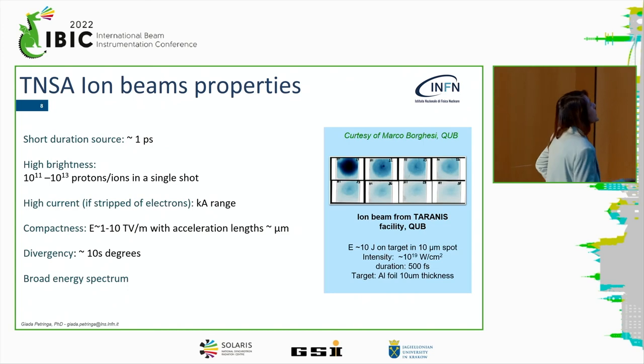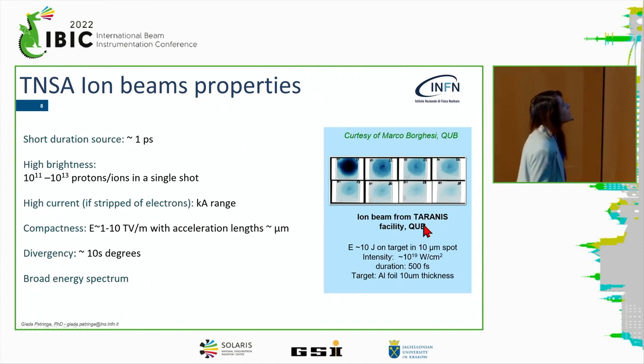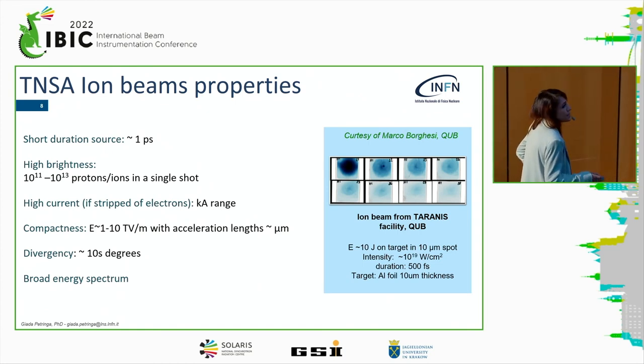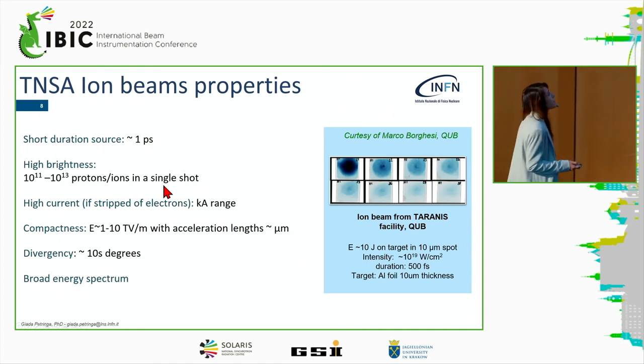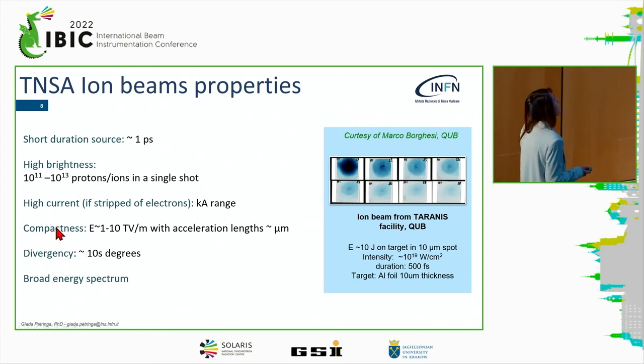Regarding the protons, here I reported some characteristics of the particles emitted in the TNSA regime. TNSA, the acronym of Target Normal Sheath Acceleration, is one of the techniques used to accelerate the protons. The characteristics of these particles are very particular because we have, for sure, a short pulse duration, since it's strictly connected to the laser. But we also have an extremely high fluence: protons or ions in a single shot can be of the order of 10^11 to 10^13 particles per bunch. This means that we have an extremely high current, a very large divergence of the beam and a broad energy spectrum.